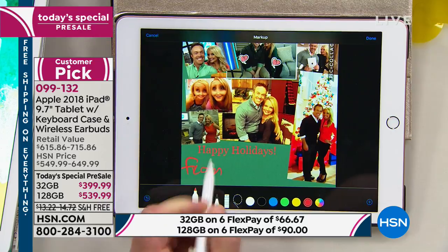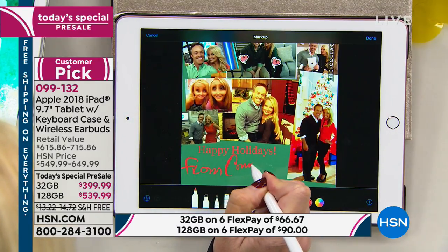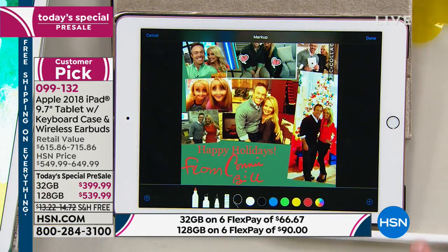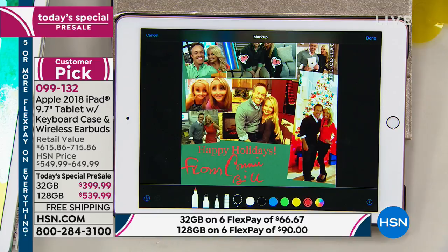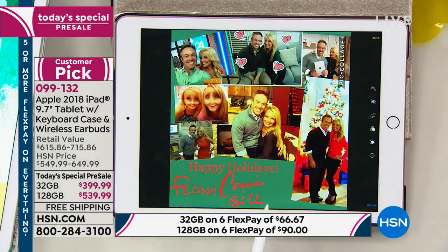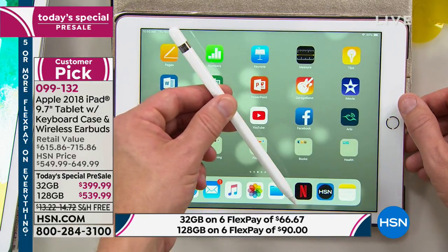From, you want to sign your name? Yes. So just like that, I'll give you the pencil. Connie can handwrite her name out there. The kids can write their name. Boom, Connie. And then I could sign my name too. Perfect. And then I can save this. I can send it to the printer. I can send it to wherever I need to go. Or boom, post it to social media. It's personalized. It's easily done because I have the power of the Apple Pencil.